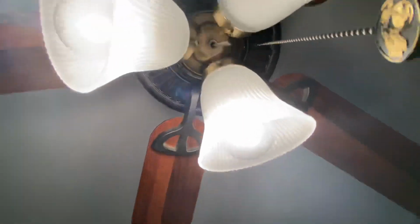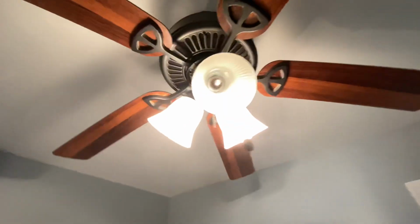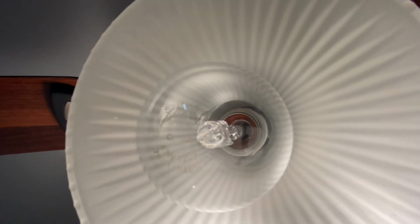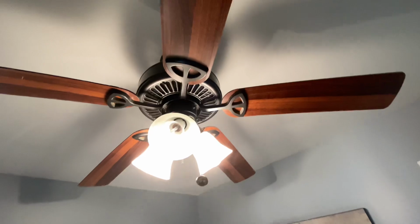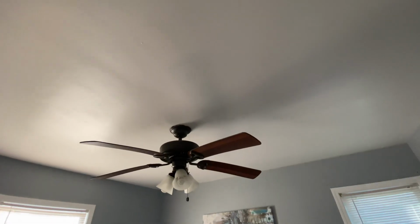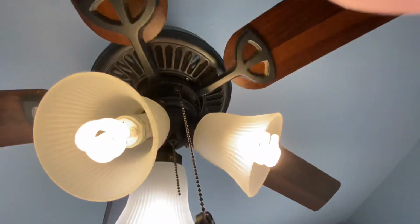One has three bulbs, and one's burned out. I think they're candelabra based. I can't really tell. I don't know if they're incandescents, but they're clear bulbs. I don't know how to describe them. I don't think they're LEDs. One's burned out. This one has three CFLs.